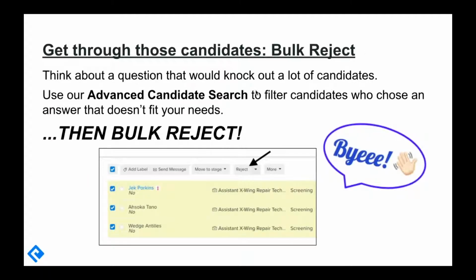First, let's talk about rejecting, because you know you're going to do a lot of it when it comes to high volume openings. We suggest thinking about a question that would knock out a lot of candidates and then use our advanced candidate search to filter candidates who chose an answer that doesn't fit your needs. Then bulk reject them. This will help you reject all the people you already know aren't going to be a good fit based on their application answers.